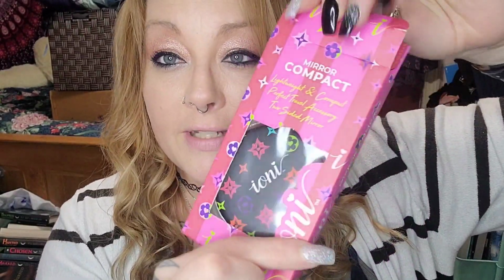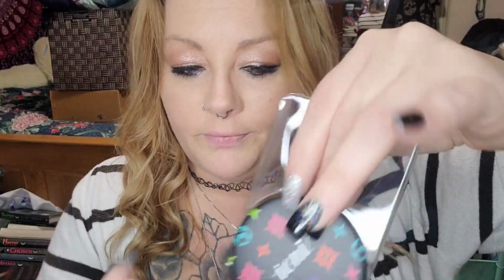So first thing I want to show you guys right here is this little mirror, and it's a little compact. So this is so cute. Actually, you know what? Let's open it, because this little design that is on the outside of the box is actually, as you can see, what is on the mirror. And you pull it out. And it looks like this, and it has the little Ioni brand name on it. And this is super thin, so I really like that. This is something that would be great to keep in your purse or, you know, backpack for school, whatever.